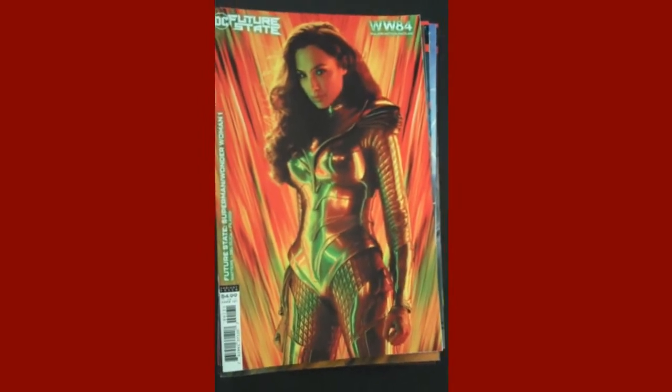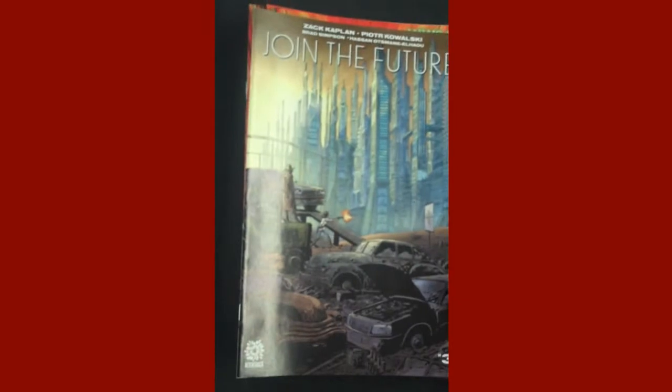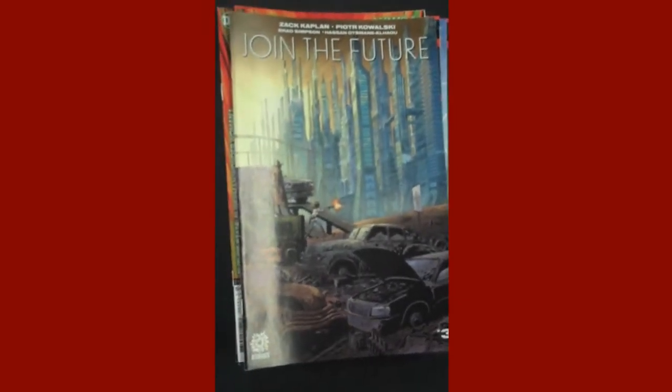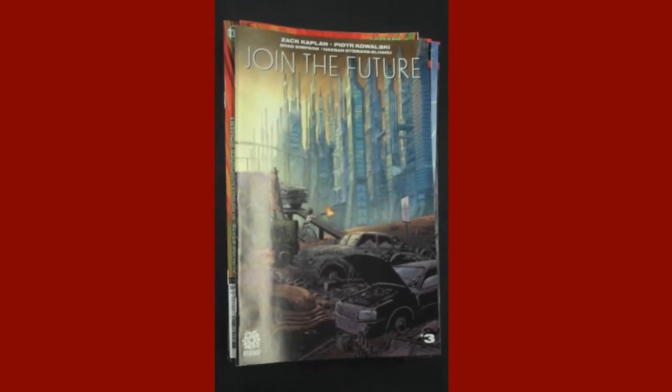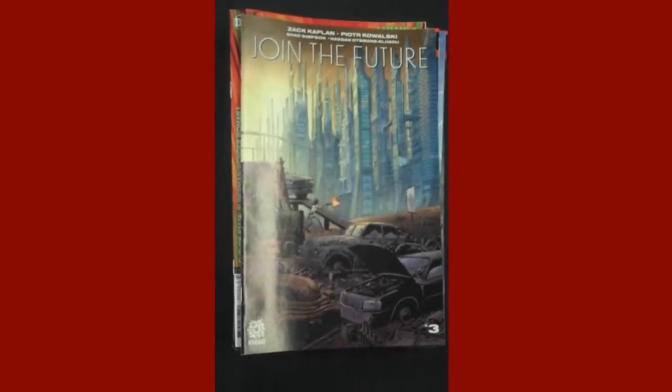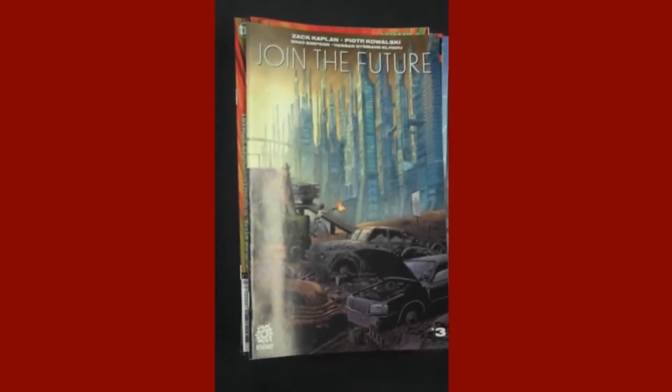Then from Aftershock Comics, we have issue 3 of Join the Future. I believe that to be a reorder, but I'm not 100% sure of that. But it might be a reorder. It could be just new for Join the Future. But it's Zack Kaplan, and that's going to be good.